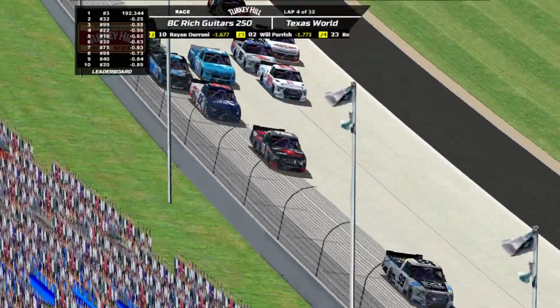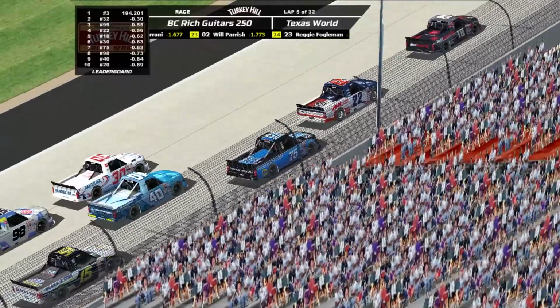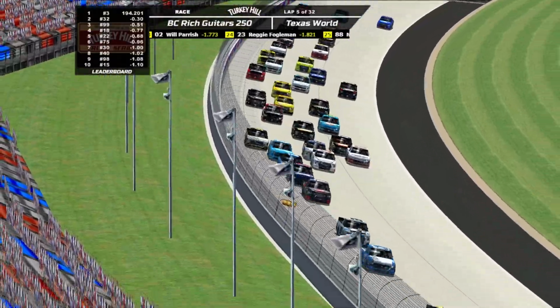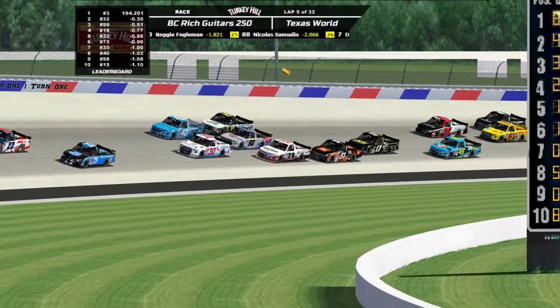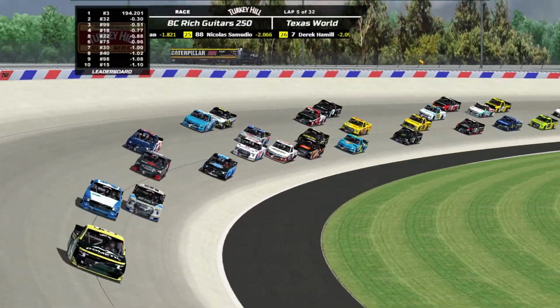Also, just want to say, good to know that my Eagles been doing pretty solid in the truck series this season.